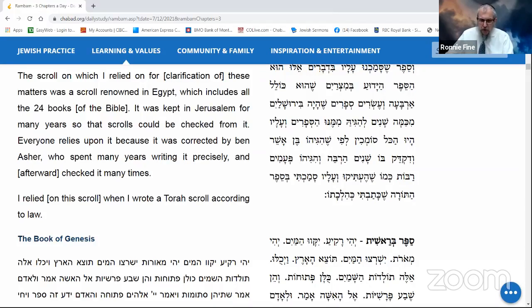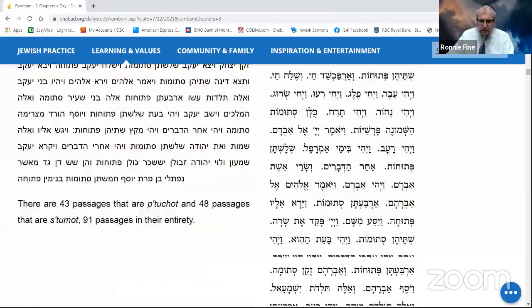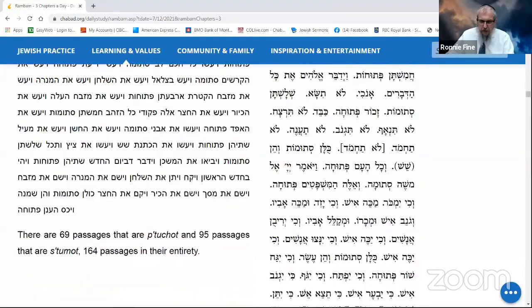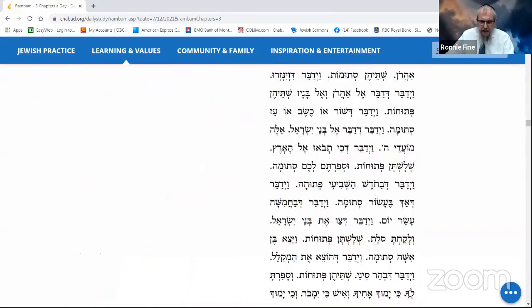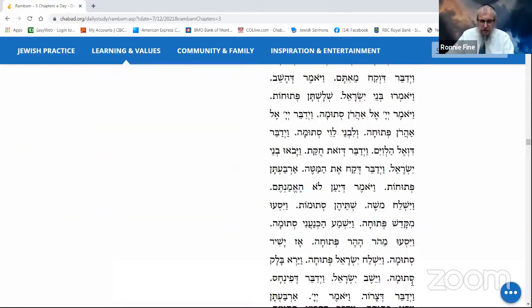And I rely on this scroll when I wrote the Torah scroll according to law. And now he goes through all of the five books of Moses, which we won't go through all of the psuchos and stumos from the book of Bereshis. And then we have the book of Exodus, Shmos. We have the book of Vayikra. And then we have the book of Bamidbar and the book of Devarim, which we just started now.